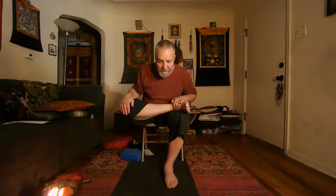We're now going to do the chair version of pigeon pose, Kapotanasana. Inhale tall. Exhale, hinge at the hip, keeping both sits bones in place. Finding that comfortable stopping point, that comfortable edge, breathing deeply. Feeling that nice stretch in the right hip. Again, if it feels right, you can come a little deeper into the pose with each exhalation.